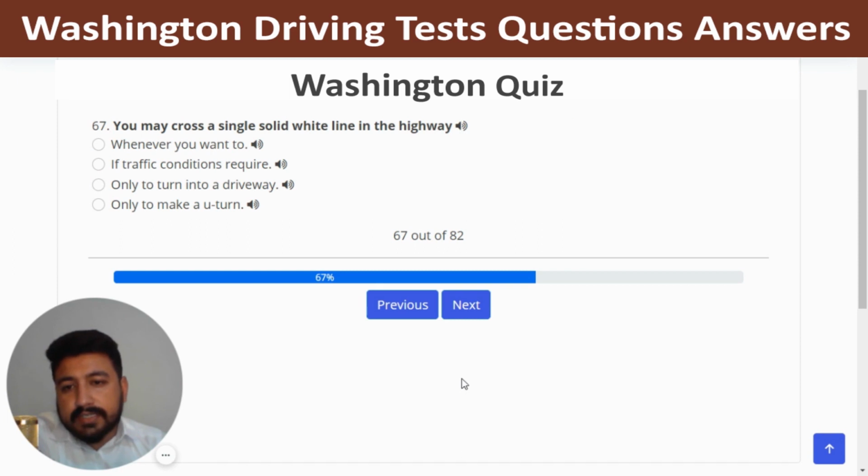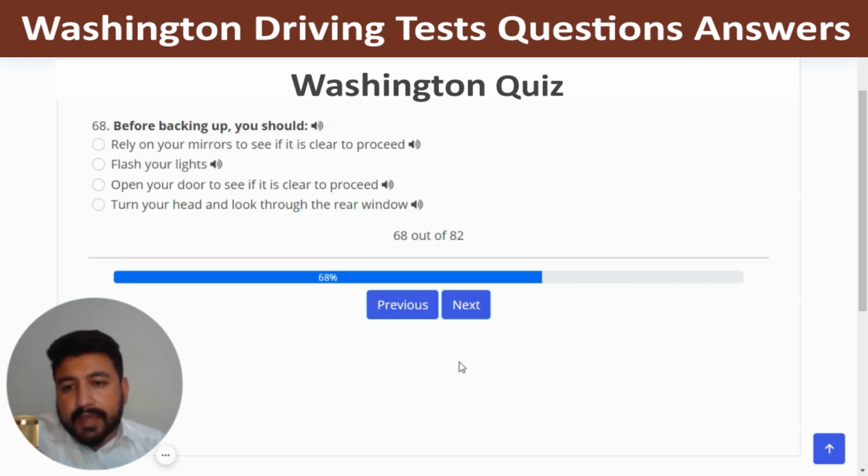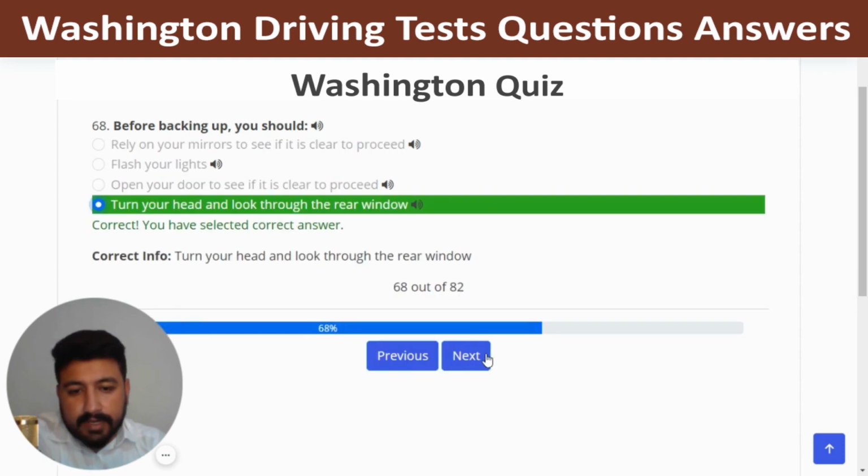You may cross a single solid white line on the highway. The right answer is if traffic conditions require. So I'm going to click on the second option, correct, and next. Before backing up, you should. The right answer is the last one, which is turn your head and look through the rear window. So fourth option and next.